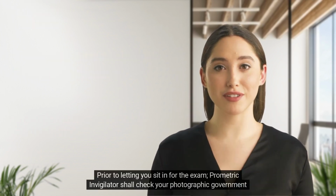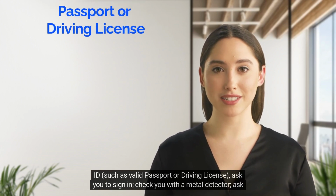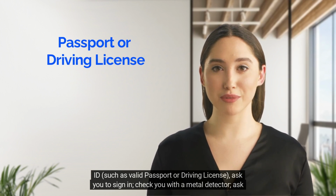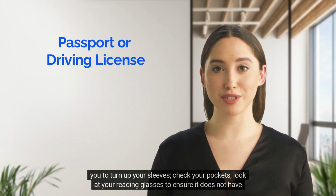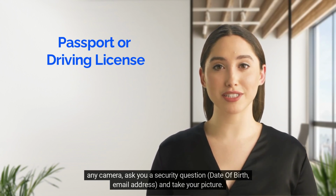Prior to letting you sit in for the exam, the Prometric invigilator shall check your photographic government ID, such as a valid passport or driving license, ask you to sign in, check you with a metal detector, ask you to turn up your sleeves, check your pockets, look at your reading glasses to ensure they do not have any camera, ask you a security question, date of birth, email address, and take your picture.